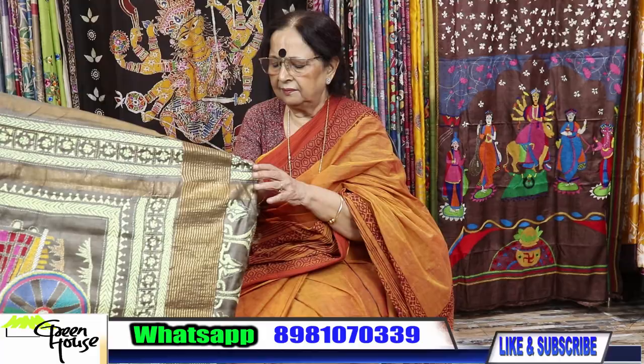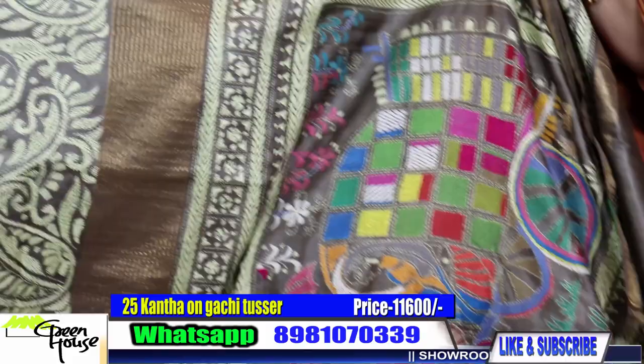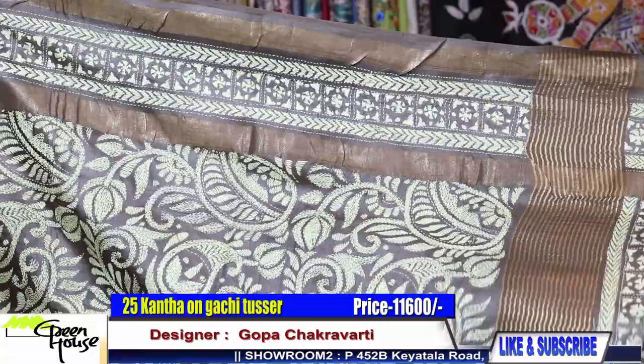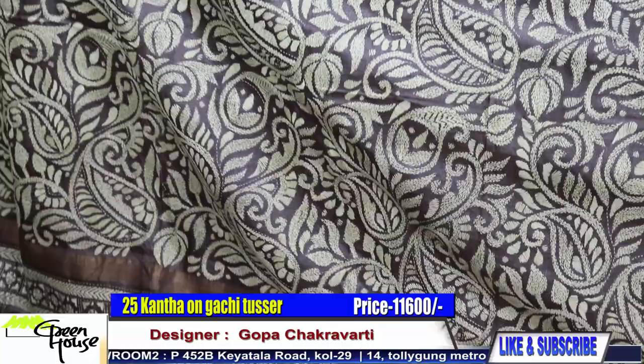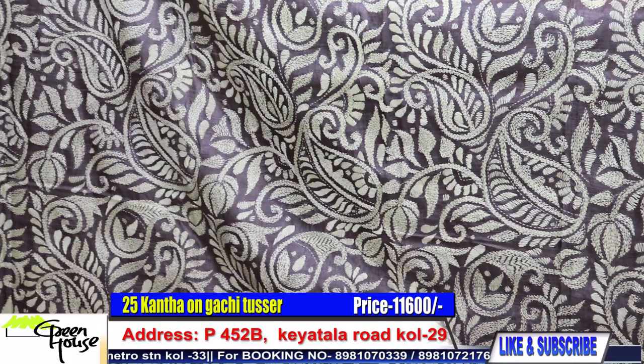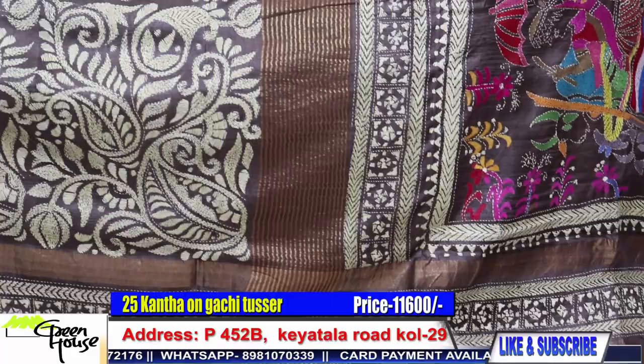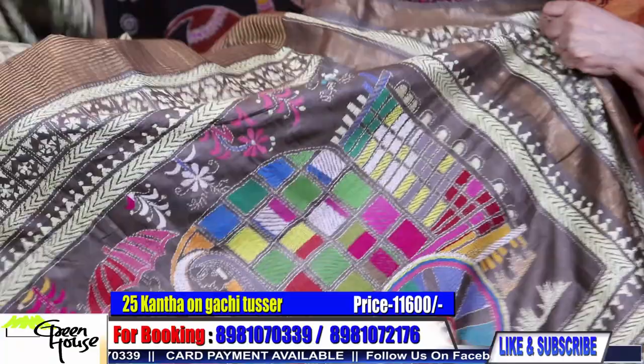This is the last piece of the shona, number 25, a gorgeous one. And the color. This is Zari border. All zigzag paisleys, assorted ones. These are all done with paisleys. This is the achal, this is the border, it has a zari border, and this is the BP. This is the achal of the saree.